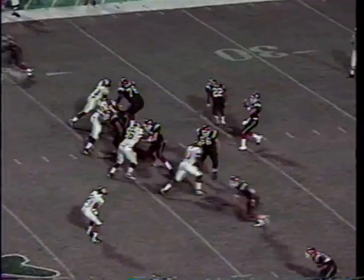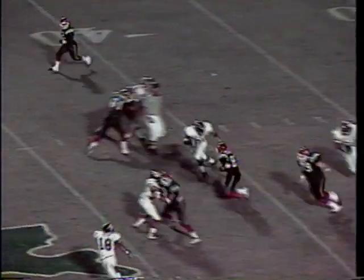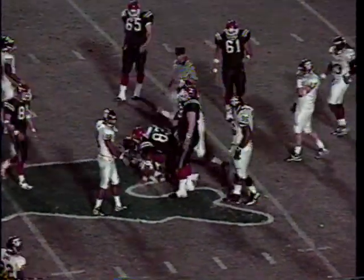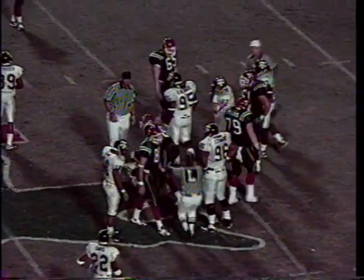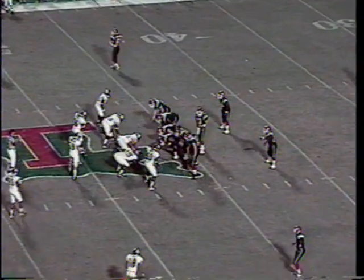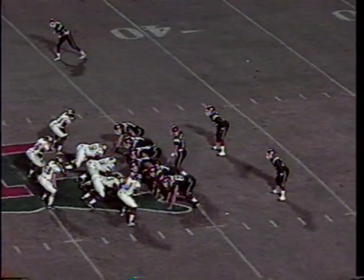Running back out of a shotgun to the right of Tim Rattay. Little screen over the middle. Ball caught and not enough for a first down across the 45 to the 46-and-a-half-yard line. Rocky Bernard wrapped up the receiver. It's third, make it fourth down and very short. Major didn't get it, fourth down and short.